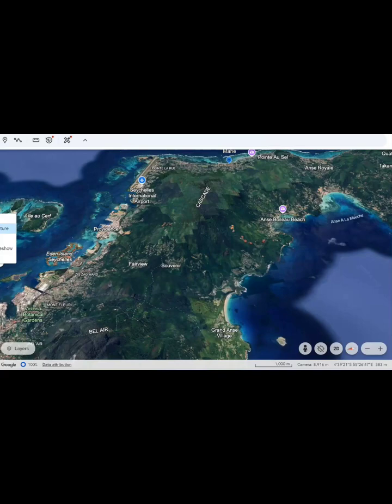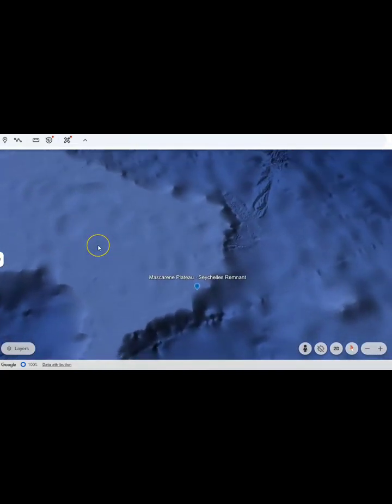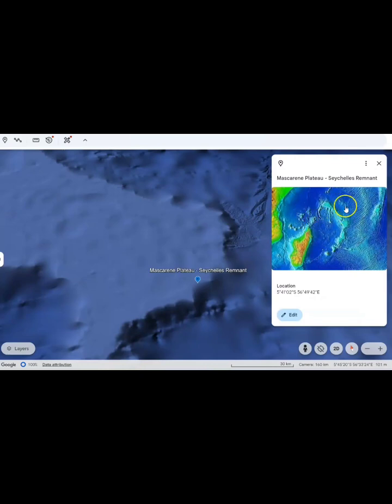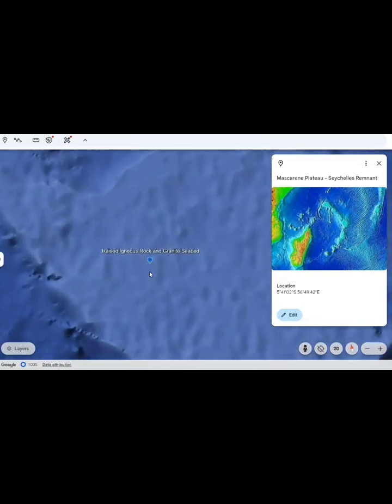Well, why don't we fly to the edge of this plateau to see what's going on? Now we can see that this is a raised area. This is absolutely a raised area that has plenty of evidence and obvious data showing that it's a raised portion of the seafloor. We're right about here right now. Let's fly into the next feature of the Mascarene Plateau.